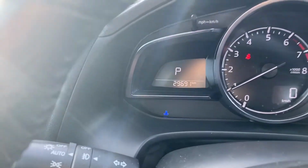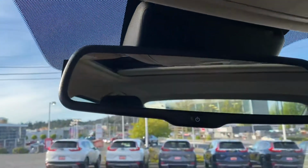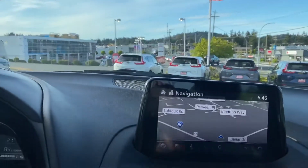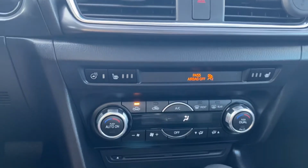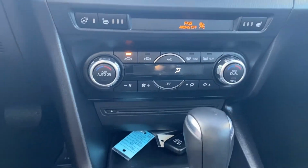Really low kilometers. Nice big sunroof, automatic dimming rear view mirror, navigation, heated steering wheel, heated seats, dual climate zone.